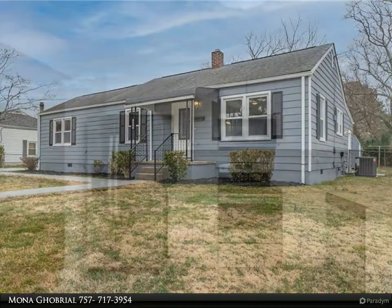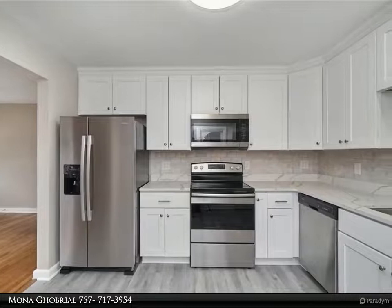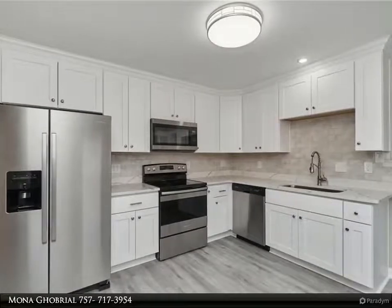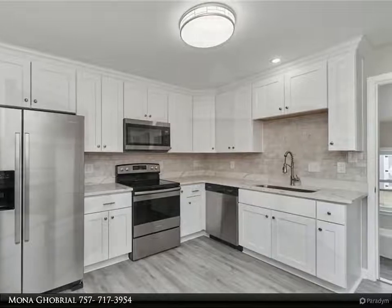Completely rehabbed home in excellent Kings Grant and First Colonial School District. Enjoy the open floor plan, brand new kitchen with stainless steel appliances and quartz. This home has 3 bedrooms, one of which is an oversized primary ensuite with walk-in closet and new primary bath.